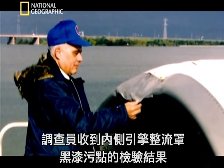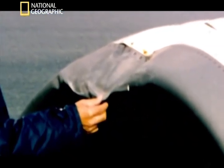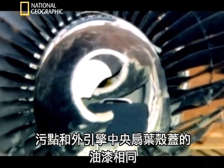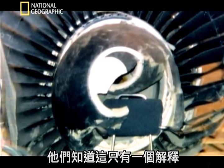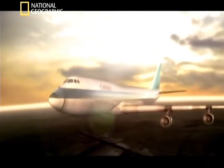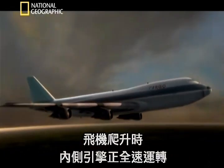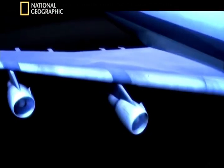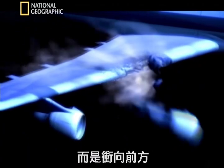Then they receive the test results on paint smears found on the inner engine's cowling. The smears are an exact match for the paint used on the central fan blade spinner of the outer engine. They realize there's only one possible explanation. The inner engine was at full thrust as the plane climbs. So when it shears off, it doesn't fall harmlessly away, it shoots forward.